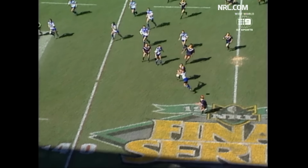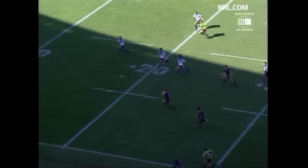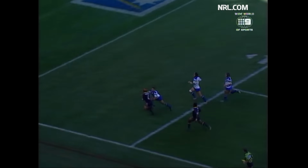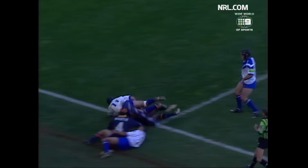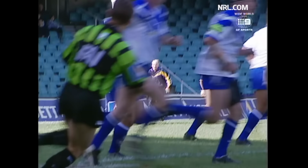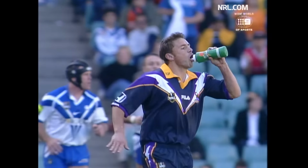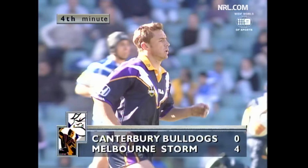Well, Aaron Mule it was who fell on the ball, and then it went something like this. Oh, look at these quick hands, and that ball from Kamali was just absolutely sensational. Tony Martin's little legs are going for the corner, and that's a beautiful ball. The kick, oh so close. And the attempted conversion was taken by Craig Smith. Steve Roach after 4 minutes, 4-0 Melbourne.